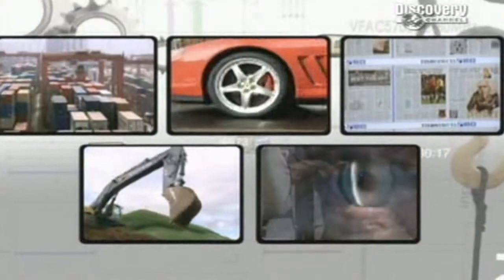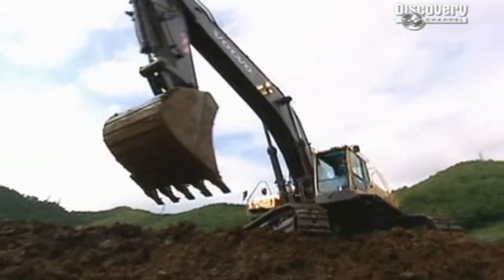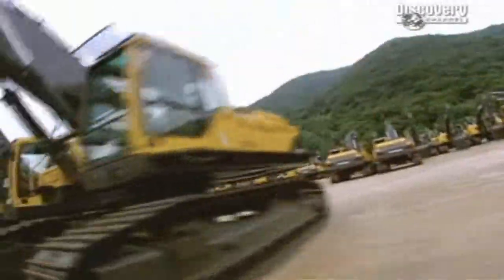Behind the ordinary objects we take for granted lie some extraordinary stories. Coming up, the excavator, the essential tool for building everything from roads and tunnels to bridges and buildings. Next, on How Do They Do It?